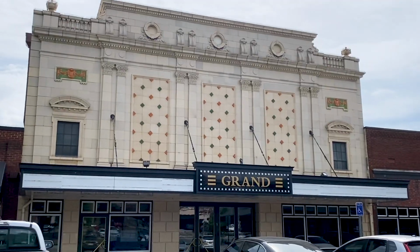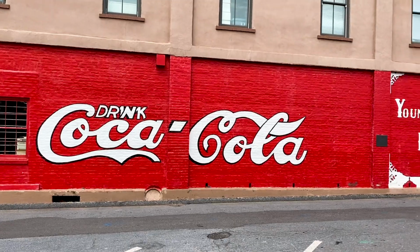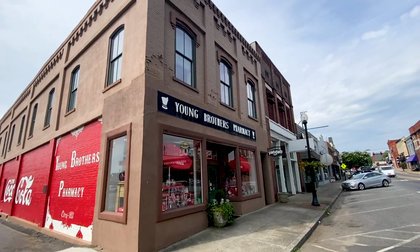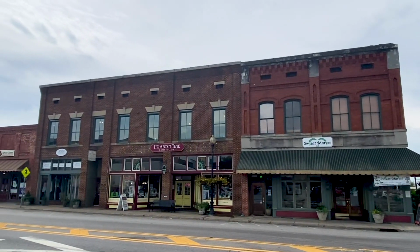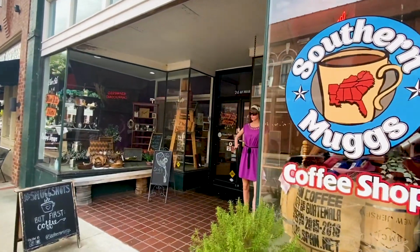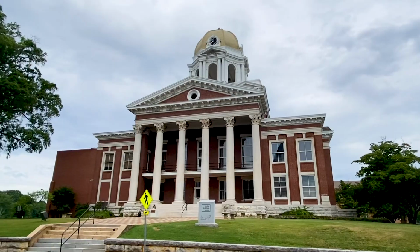Do you ever feel like you're in a wild western video? Look at those amazing buildings. In Cartersville, there's a lot of history here. We're going to tell you a little bit about it. Right here is the world's first outdoor Coca-Cola advertisement at Young Brothers Pharmacy. Right here in the center of town are some really amazing stores that you can do some shopping in. Grab a delicious cup of coffee or a small bite to eat like we did for breakfast this morning. Or just relax and explore the town. We find the architecture here is pretty amazing, including the farm bureau.